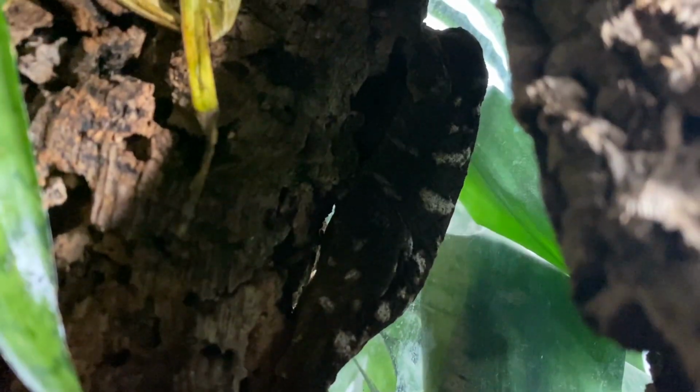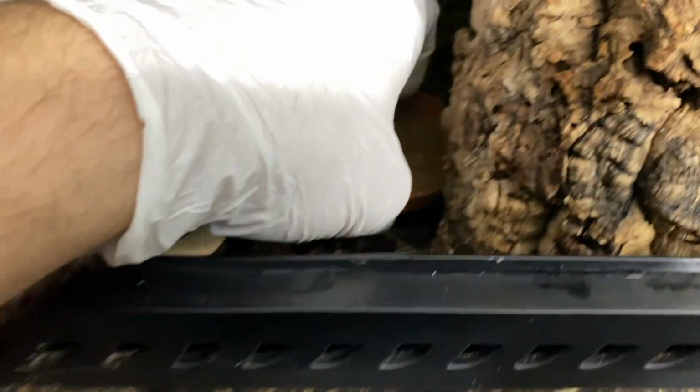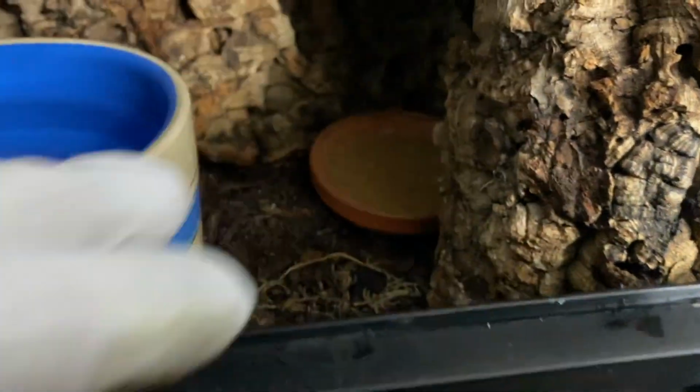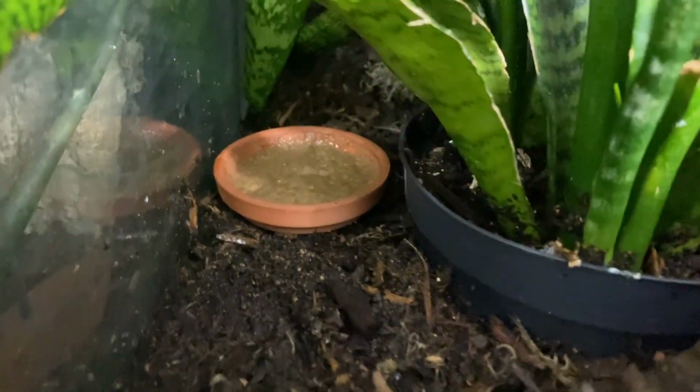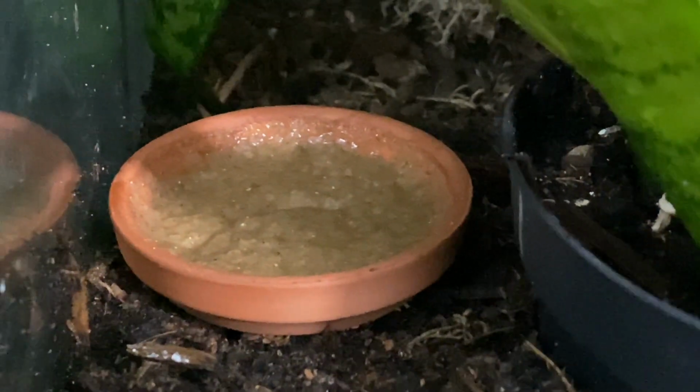All right. Oh, and there's Leela. I guess that's a prime example of how well their camouflage works. Right, I'm going to put one dish of food over here, a little bit in the dark, and put it back here where someone is bound to come to it.